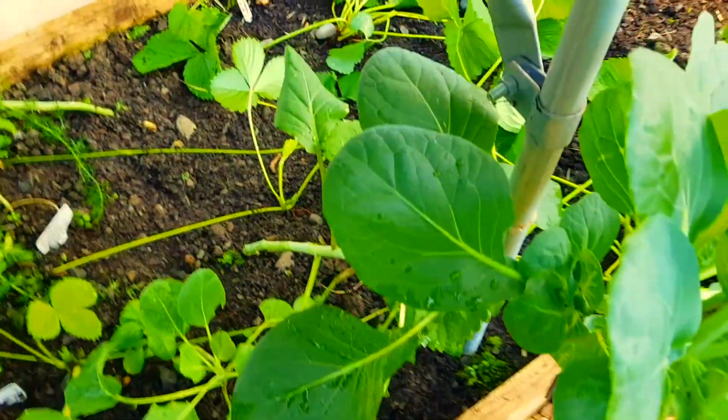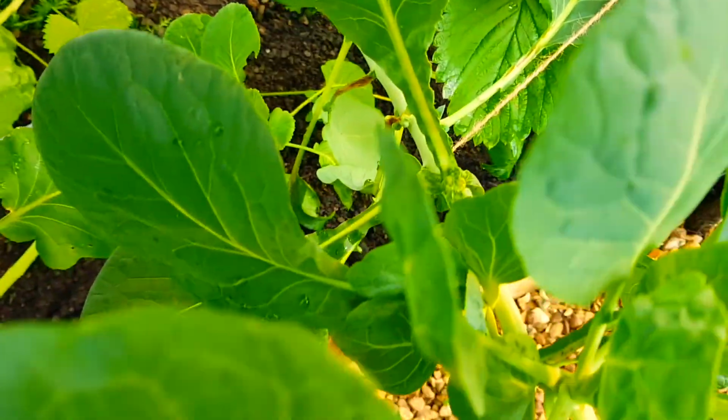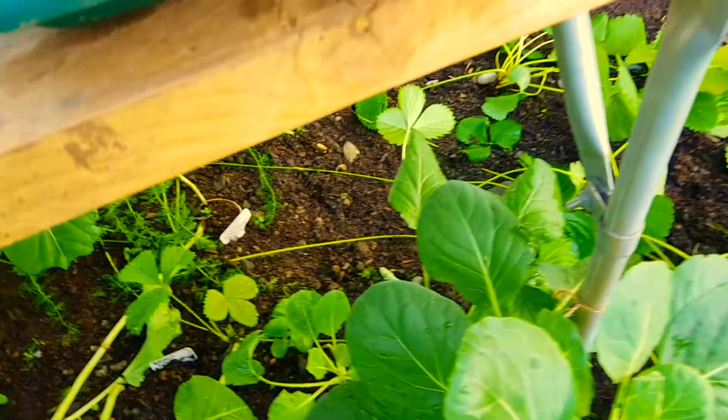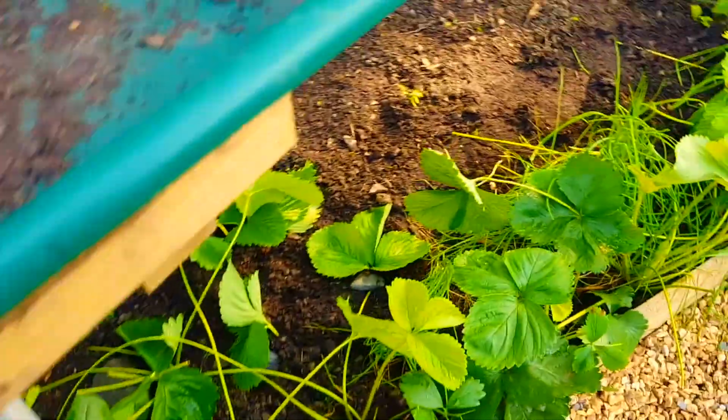Anyway, over here is the Brussels sprouts, and I'm not even sure if they're going to grow. They don't look like they're going to form. So what I'll do is I'm redoing all these brassicas on the table anyway, and I'm going to put them straight out in the garden this time.